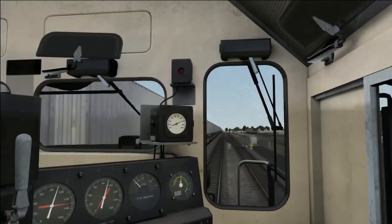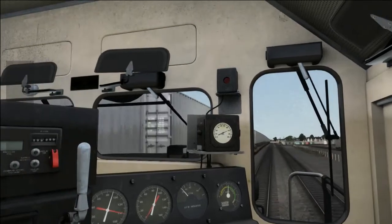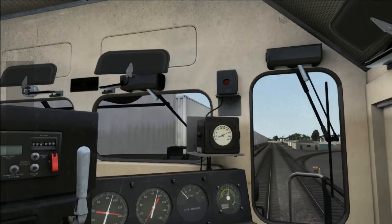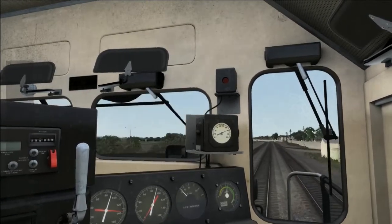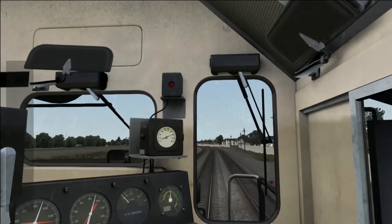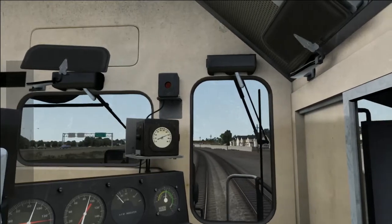There we go. Got another couple pair of GP40s. Call them nothing but semi-trailers. It's pretty cool. Got a big old long train full of nothing but semi-trailers. Maybe it's going down there to help with the coronavirus.